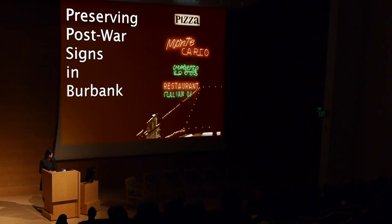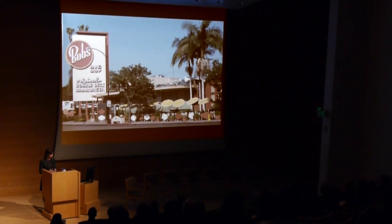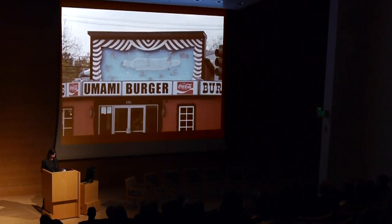ARG recently finished a survey of Burbank's commercial areas in search of intact signs that were more than 45 years old. And most of what we found dated to the post-war period from 1946 to 1969. This is one very well-known property, Bob's Big Boy, from 1949. It has Burbank's, probably its best-known signage, and it really shows the explosion of modern architecture in Burbank in the 1940s through the 1960s. Like the rest of the valley and Los Angeles as a whole, Burbank saw huge growth during the post-war period, and it's retained a lot of its post-war signs.